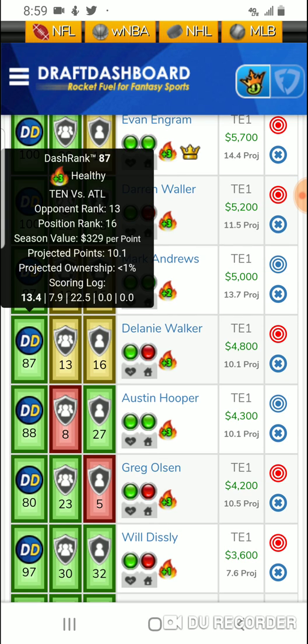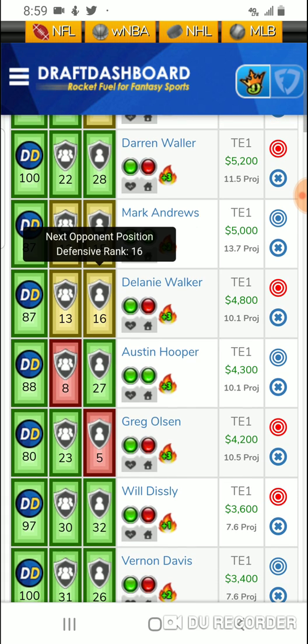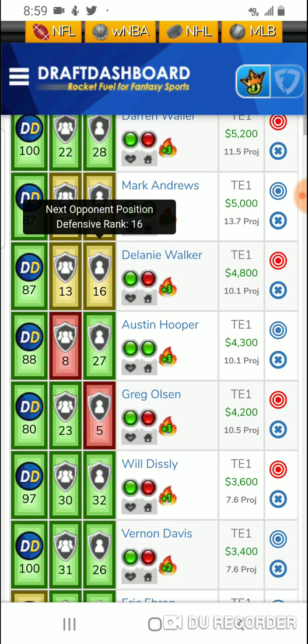Then I like Delanie Walker a little bit, just because I think that Atlanta's going to score at home. Tennessee can definitely run it back. Tennessee wide receivers just aren't any good. You have Corey Davis. You have Sharpe. I don't know if he's even still there. Their receivers suck. So Delanie Walker is going to be the tight end that gets the looks. They're going to try and run the ball, and they're going to try to throw the ball at Delanie Walker. That's their MO this week.